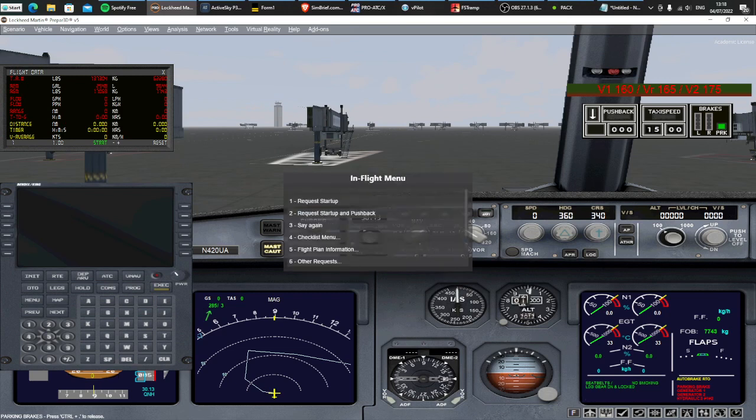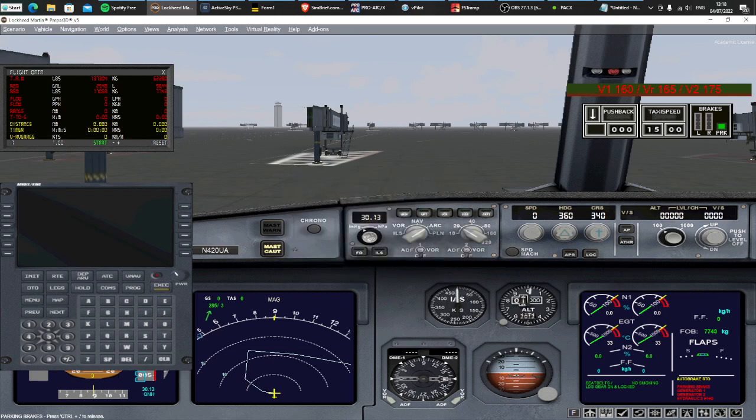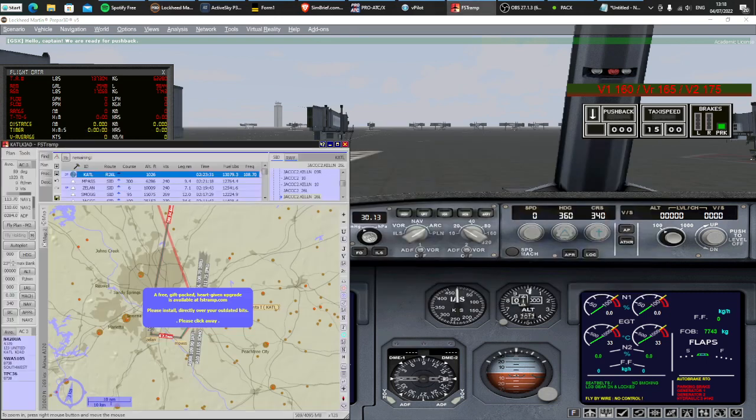We may as well request startup and pushback. Request startup and pushback. United 289, startup and pushback approved. Approved. United 289. Hello, Captain. We're ready for pushback. Yes, we are. Make sure tow bar is in.